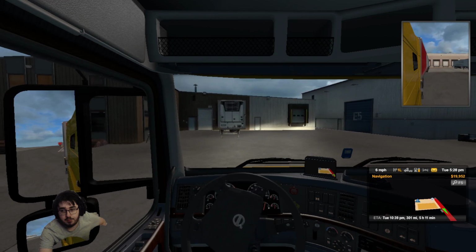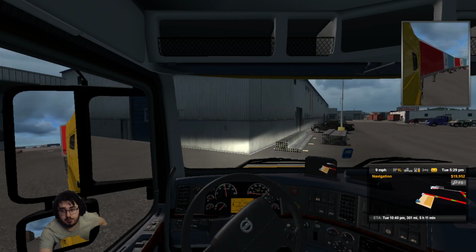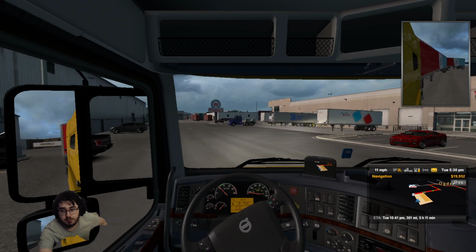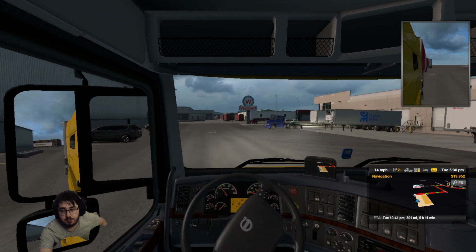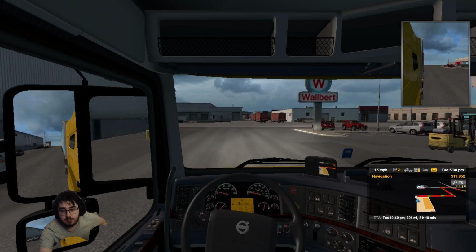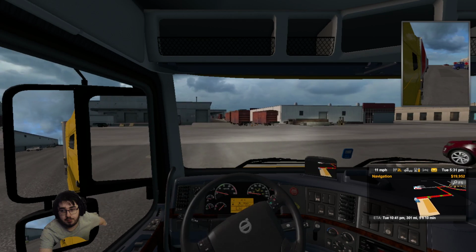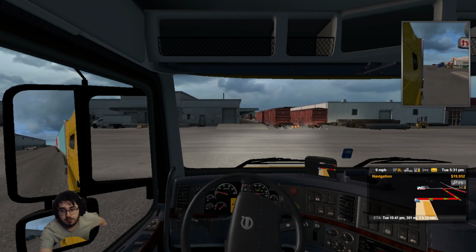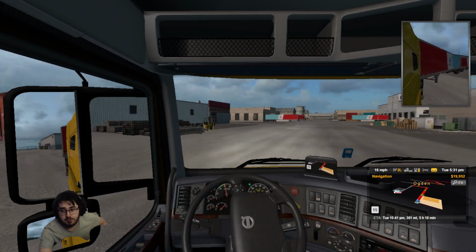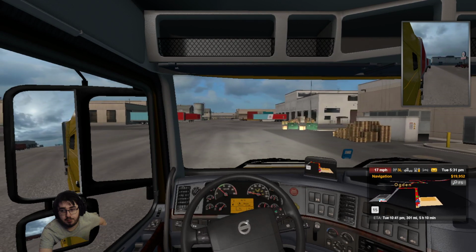That's if you hit a wheel vibrating because of force feedback, right? We're now hauling a B-double of furniture. Alright, we're turning right out of Walmart, or Walmart, as it is in the real world. Where we go? Turn right. That's what I was doing. Oh, this is a big shipping yard.